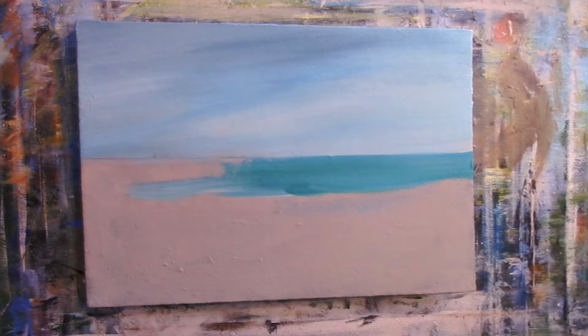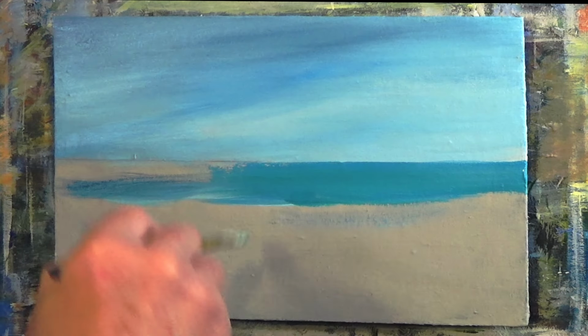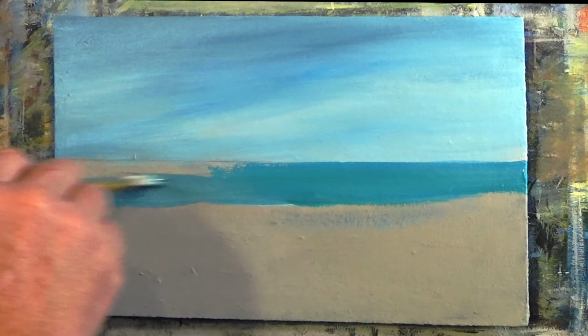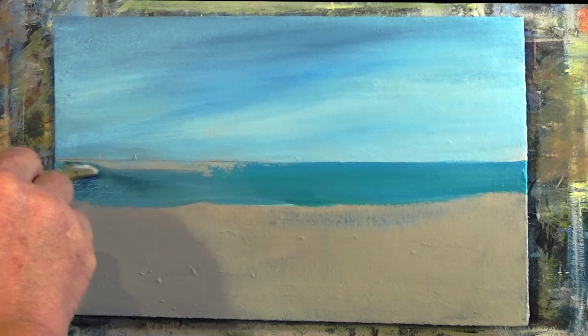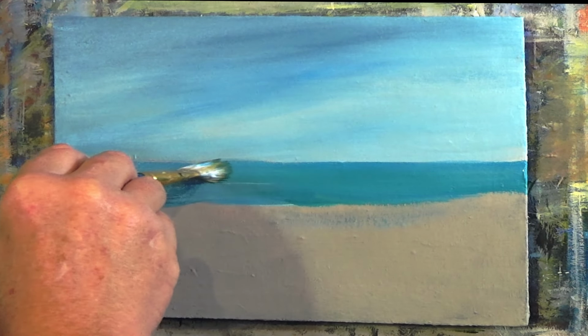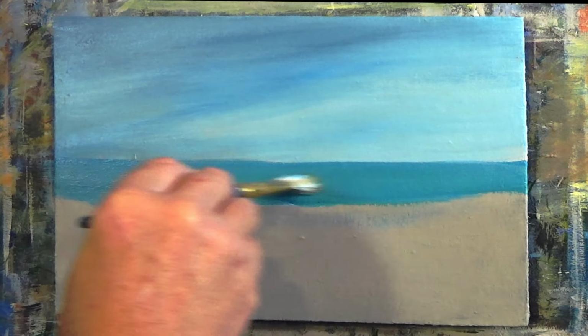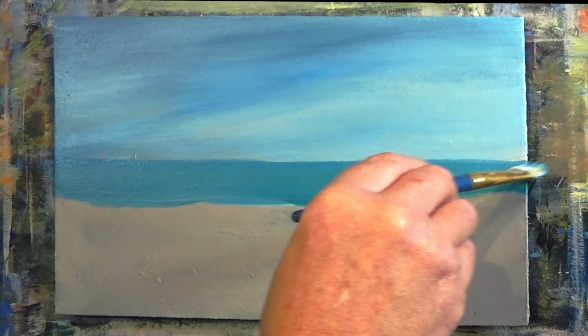I haven't got the time today. I haven't got the energy today to worry about it. Demonstration painting if you want. There you go. Look at that lovely turquoise blue colour.